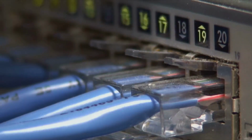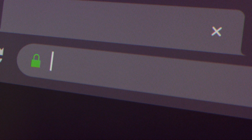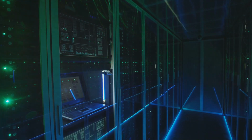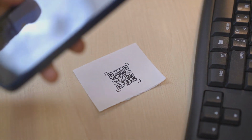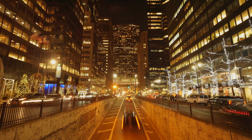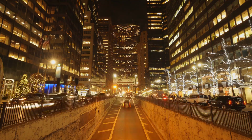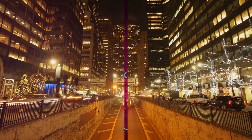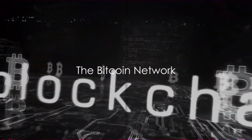Now, each building in our city has an address. Similarly, each node in a network has a unique identifier. This could be a network address, a host name, or even a MAC address. These identifiers ensure that data sent across the network reaches its intended destination. So a network is essentially a web of communication and resource sharing. It's a bustling cityscape humming with digital life, each bit and byte traveling along its own path to contribute to a larger collective dialogue. The Bitcoin network is not your average network.